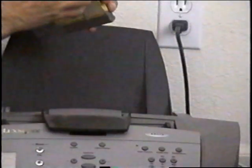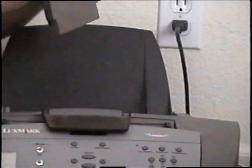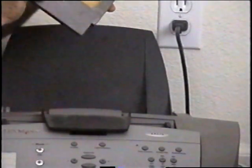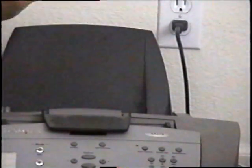It still works, but it's, like I said, a little busted. I don't know how that happened. I guess through a lot of moving or something like that. But it's a little busted up, but it still works. So, go figure.